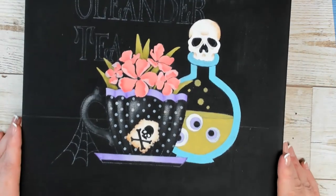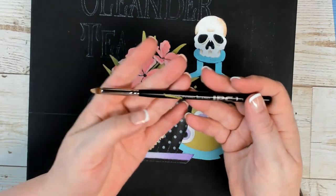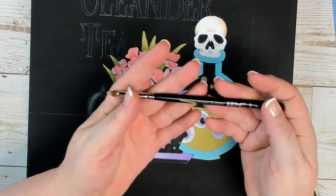They would like to see a close-up of that brush. Okay. It's pretty. It is pretty.